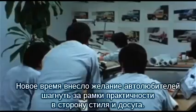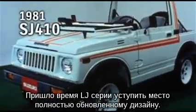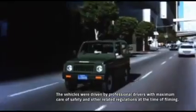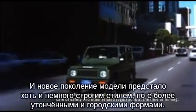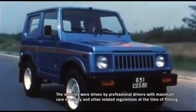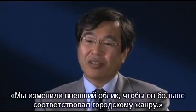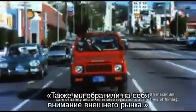The changing times drew a greater desire for automobiles to move beyond the practical to become more leisure and fashion-friendly. It was at this time that the LJ series made way for an all-new design. Second-generation styling featured a linear but more sophisticated and urban form. We made some changes in styling design to achieve a shape more conducive to city driving. We were also eyeing the international market.